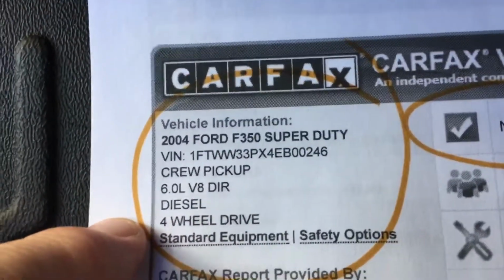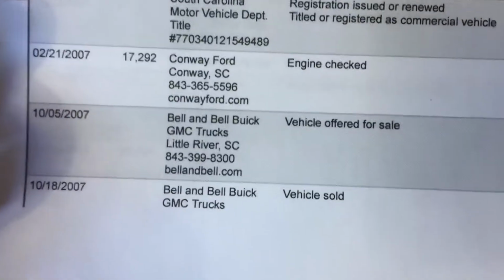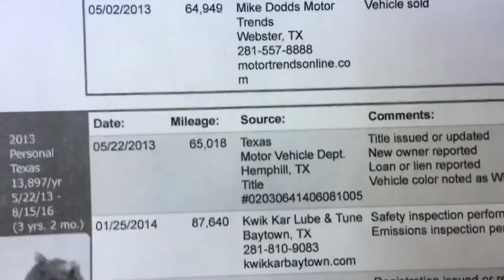Let's see. There's the Carfax for it. No accident damage reported. Pretty boring Carfax, which is good. Looks like it was in South Carolina, and it's made its way to Texas. Somehow it ended up getting repoed in Nevada. Like I said, it was a Wells Fargo repo. There's your title from Texas, right? And then there's our current title, Wheel Kinetics.